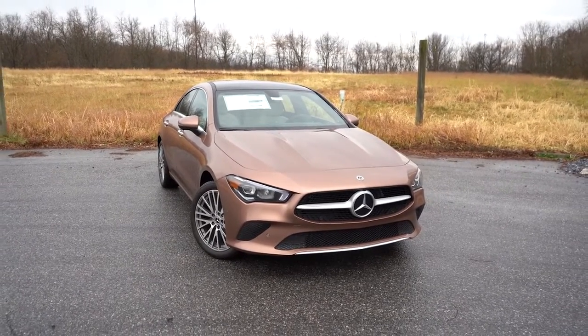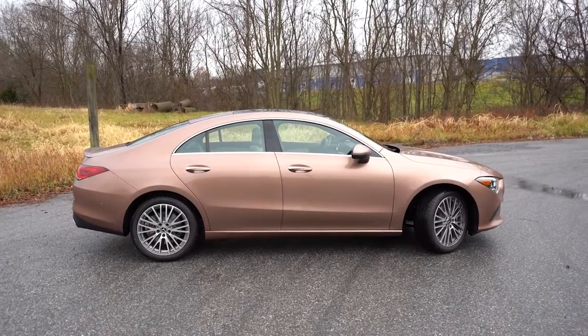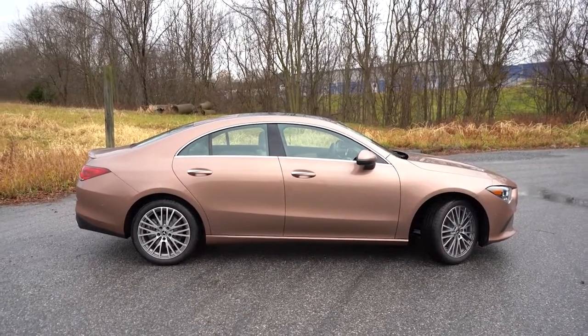Let's now go ahead and make our way to the side of the CLA. All right, so now since we are around to the side of this one, there is a coupe-like silhouette with the frameless door glass.